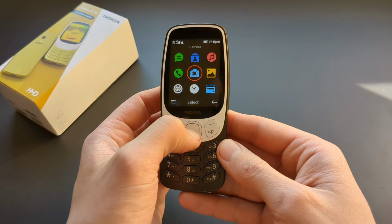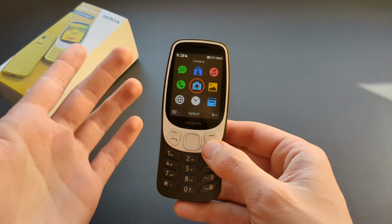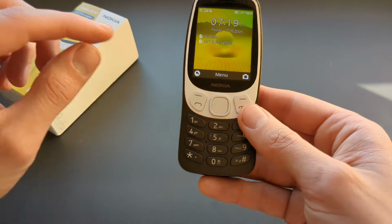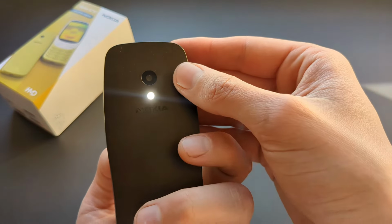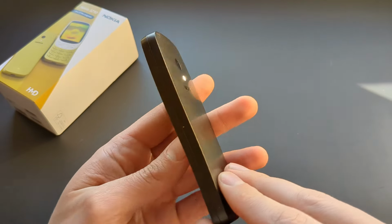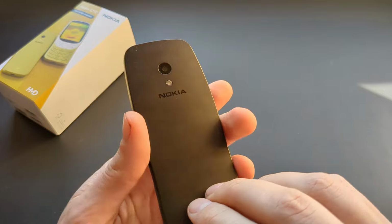However, launching the flashlight is kind of time consuming, and you have to go to the settings, and it's a very long process basically. But there's actually a shortcut on this phone. If you hold your upper button here, the flashlight will turn on. So you can see the flashlight turns on if you hold this button for maybe 3 or 4 seconds. You can also turn it off the same way.